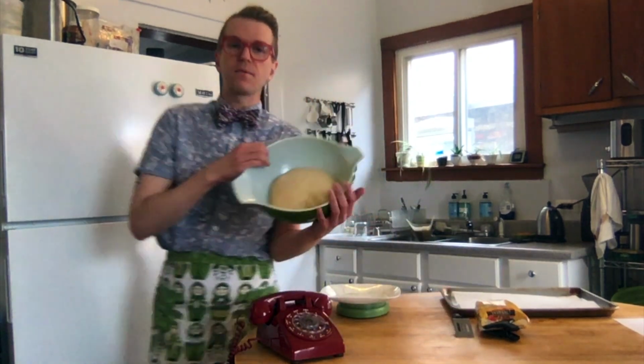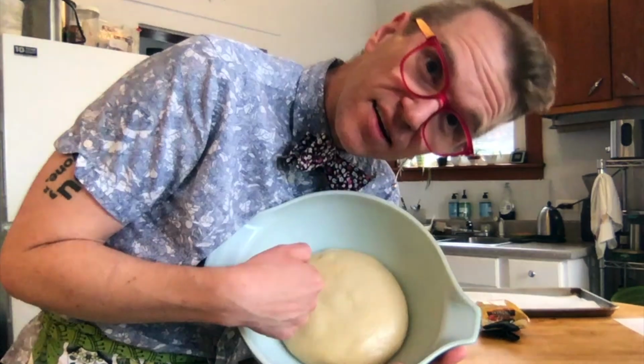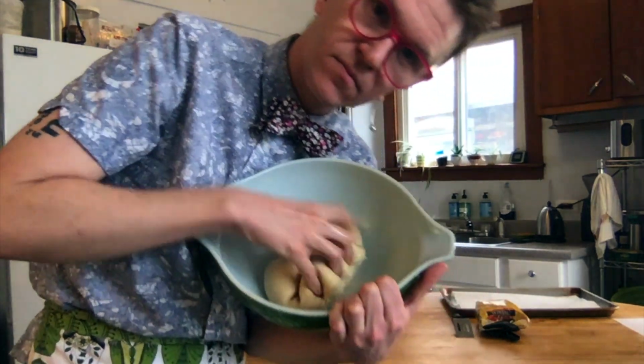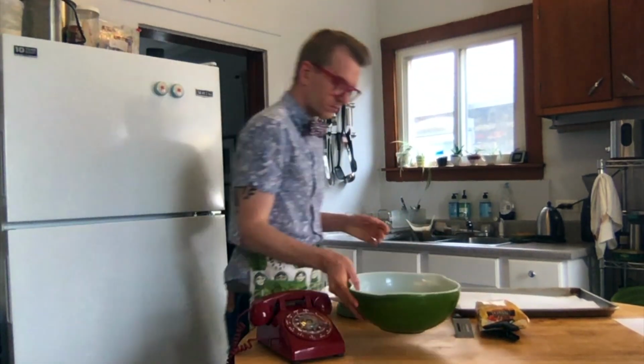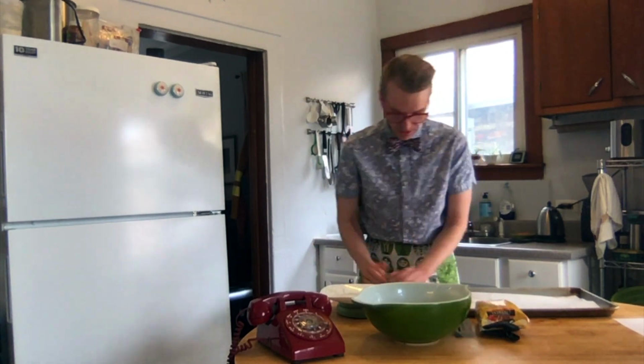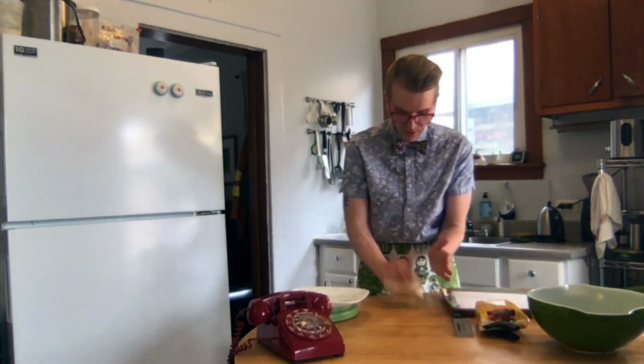So to start off with the bread dough, I'm going to punch it down, and I'm going to show you there's lots of air inside, but when I punch it, it's all going to pop out. Do you see that? I'm going to take it out of the bowl and I'm going to knead it for just a little bit. Kneading is kind of like what you do with Play-Doh, except this dough, when it's all done, we're going to be able to eat it. You can't really eat Play-Doh.